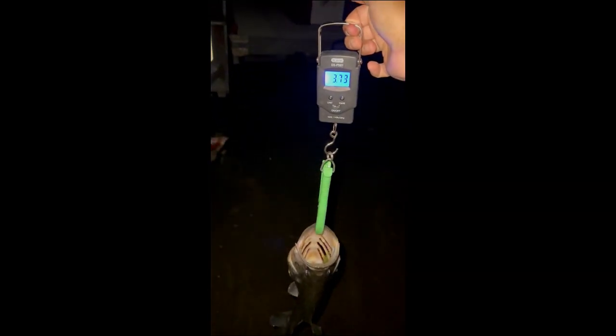That's a nice one. This little warm up. What do you guys think? That's a solid 3. Let's try it one more time. Oh, man. Bottom. Yeah. It's a 3.5er. It's a nice one. Loving it.